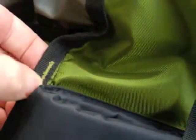Also has some extra reinforced stitching on the side here where the computer pouch mounts in. So if they have paid attention to detail as much as I have with this extra stitching, I would assume that this is quite a well-made bag and probably worth the extra money compared to similar bags.